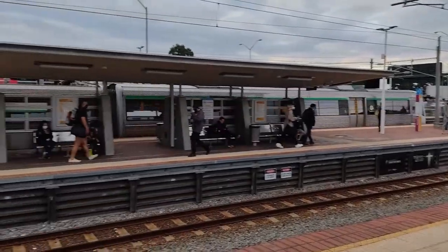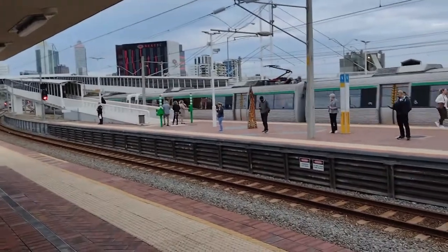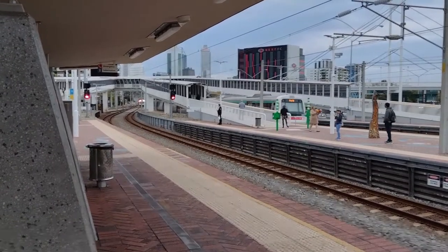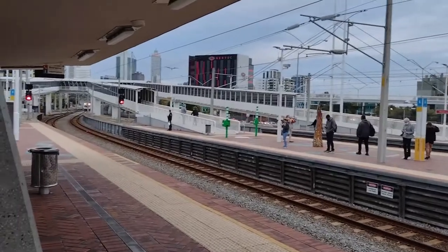Alright, that was a basic recap of everything that I just said previously. Let's watch these trains depart here. Lots of trains to see. There's only wait for the 39 train around towards Perth.